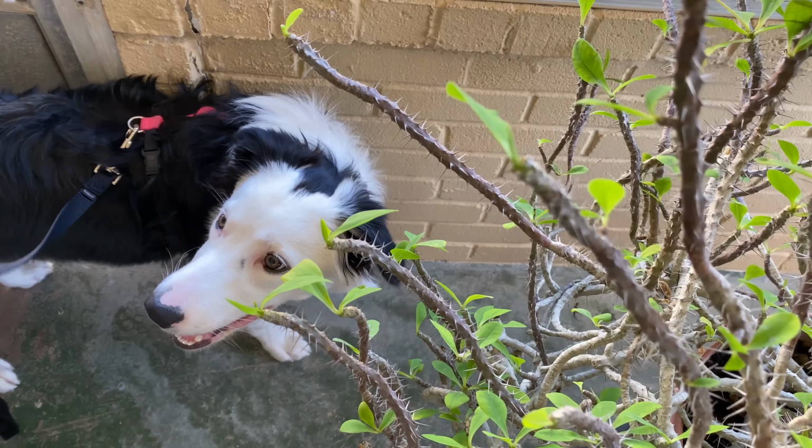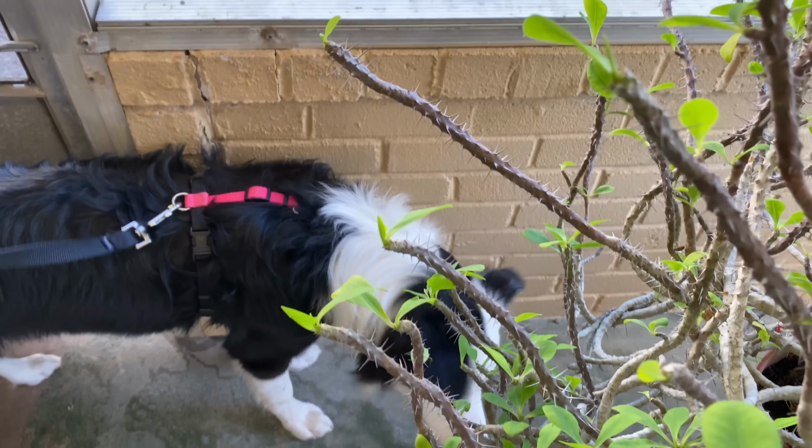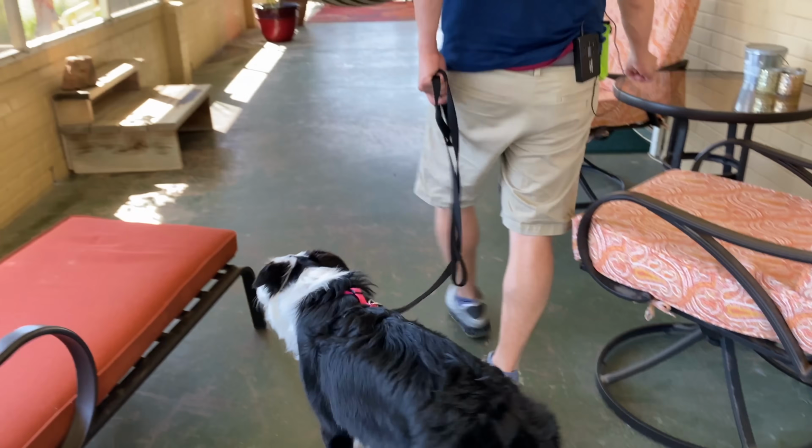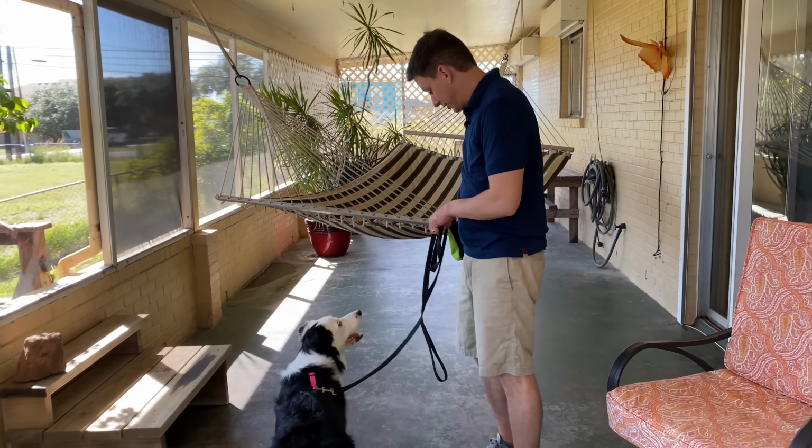And this has thorns on it too, so I'm gonna give her a good reward there for paying attention to leave it. Okay, come on. Much better. Good. Look at how I have her attention now. That's very good. I like that a lot.